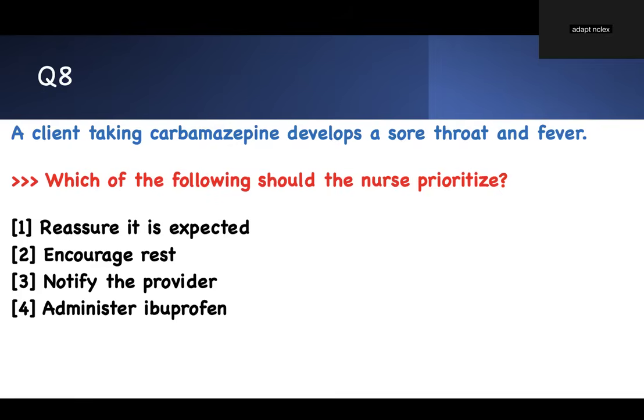Which of the following should the nurse prioritize? Prioritization 101, something that is going to kill the patient, right? You have to be sharp. A client taking carbamazepine, another anti-epileptic, develops a sore throat and fever. Which of these should you prioritize? Go back to the buzzword. Go to carbamazepine and ask yourself, what is the key for carbamazepine? Because it's agranulocytosis. Therefore, I'm looking for signs of agranulocytosis.